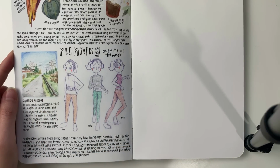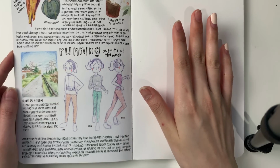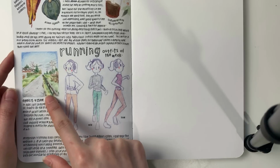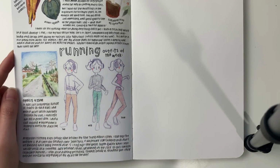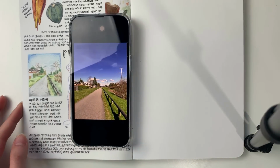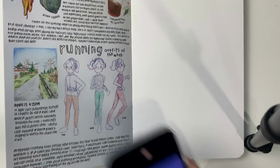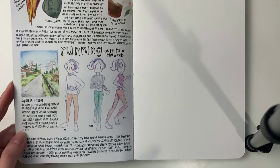I was running around. It is so beautiful outside these days, perfect running weather. And so I've been running outside a lot, and I was ending my run and I was looking ahead and I was like, this is the most gorgeous scenery I've ever seen. Let me actually show you. So this was a picture that I took, and I just did a quick sketch with my Caran d'Ache colored pencils. And I really like how that turned out. It was very quick to do, but felt very good.